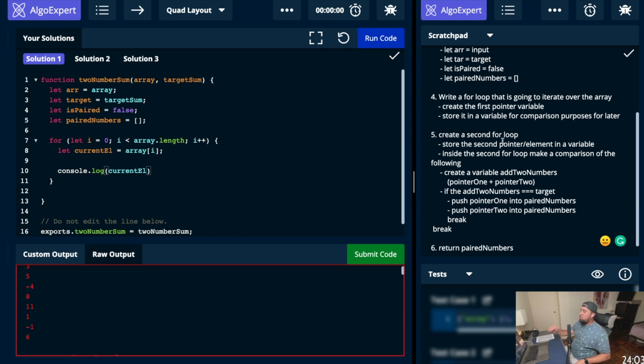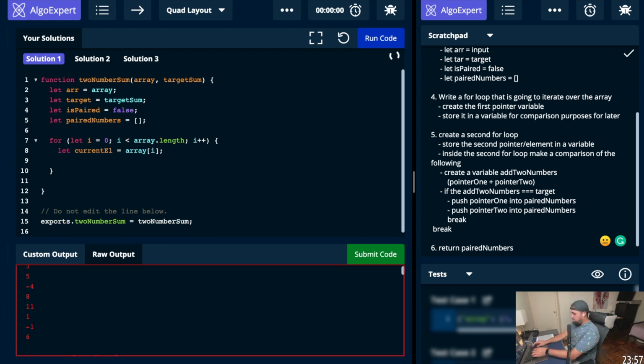All right, moving to step 5, which is create a second for loop. So we're going to do nested for loops, which is fun. Yay! I'm sure something always goes wrong with nested for loops, but let's just see how this goes for this example. So let j equal.